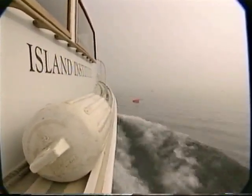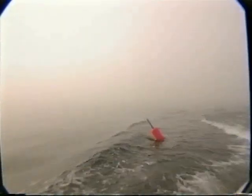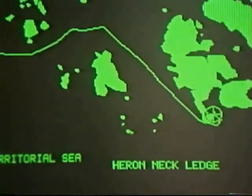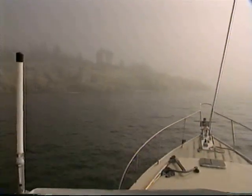The Island Institute was established in 1983 to help sustain Maine's vanishing island communities through research, education, and community services. Lighthouse preservation became a part of the Institute's work when the Keeper's House at Heron Neck was scheduled for demolition. Well, this is it, Heron Neck on a foggy day. We'll row ashore. Lucky we've got high water for a change.